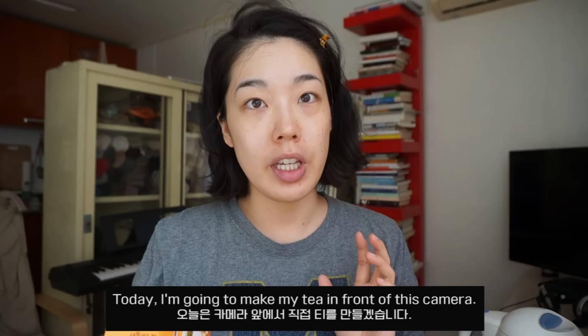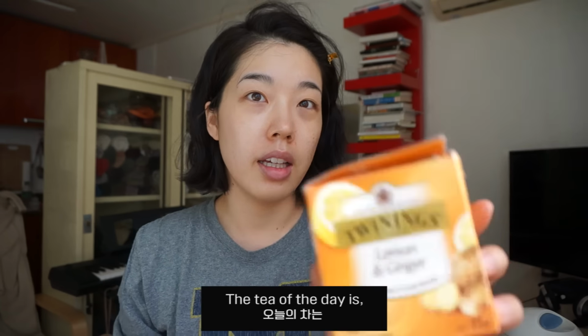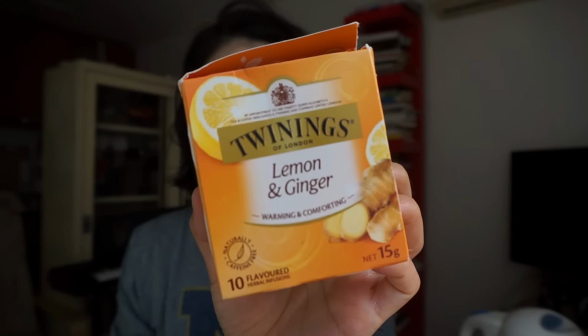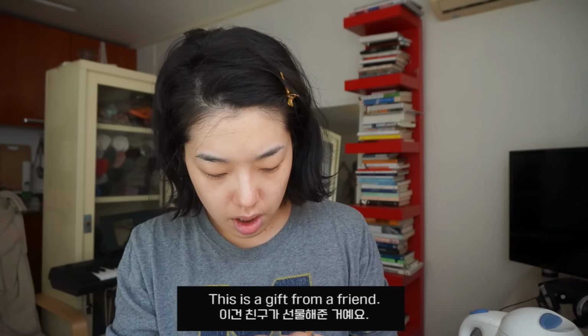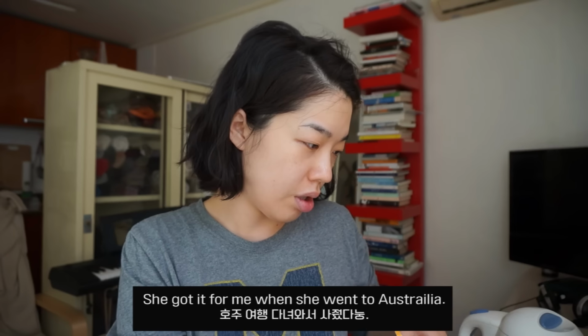Today, I'm going to make my tea in front of this camera. The tea of the day is this one. Lemon and ginger. This is a gift from a friend, and she got it for me when she went to Australia.